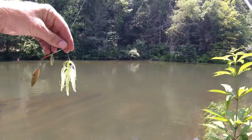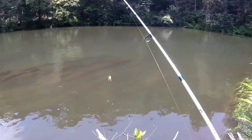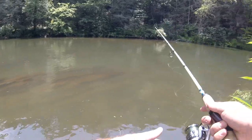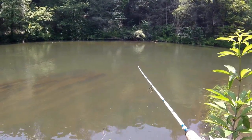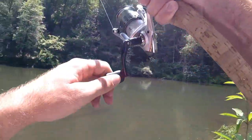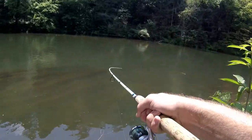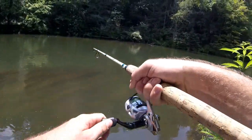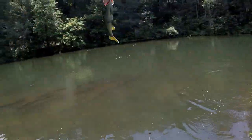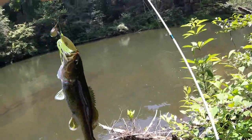Well, I thought I saw a big fish go after my crawdad. I'm going to switch to the spinnerbait. Yes, there it is. Oh, that's a good fish. I missed something. Came back. Oh, good Coosa bass. Really good one. Caught it on the spinnerbait.